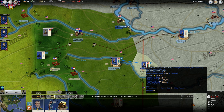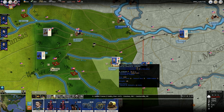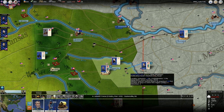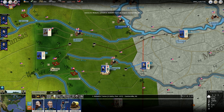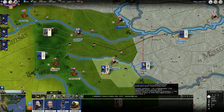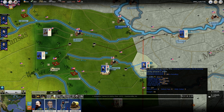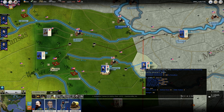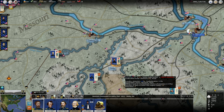Asboth, we're waiting for Griffin. Griffin will arrive. Whoops. Oh, I hope I didn't screw that up. Okay, yeah. Griffin will arrive in 8 days. We now have Ricketts here as well. Oh, Ricketts is actually senior to Asboth, so. Whoops. I guess that's okay. So Griffin is going to be a divisional commander, and we'll go with that.